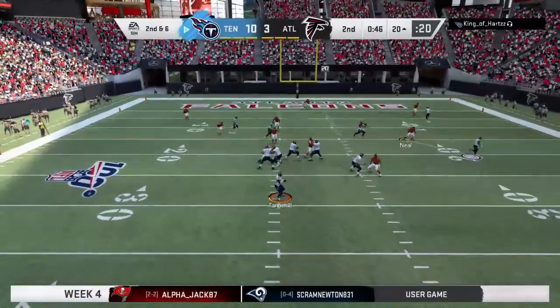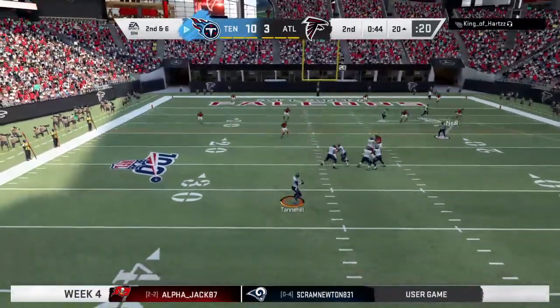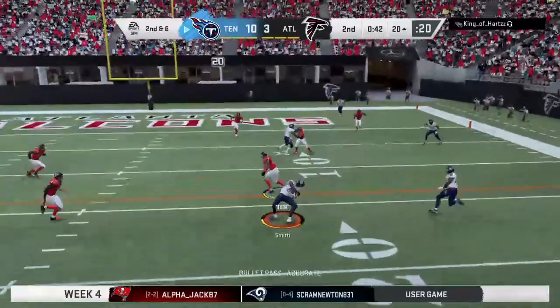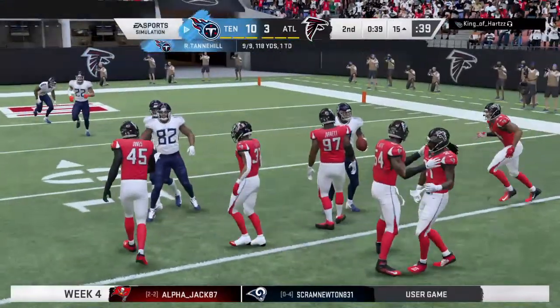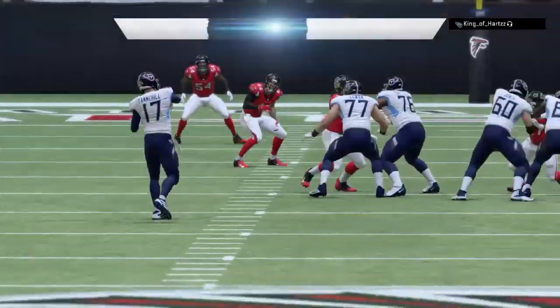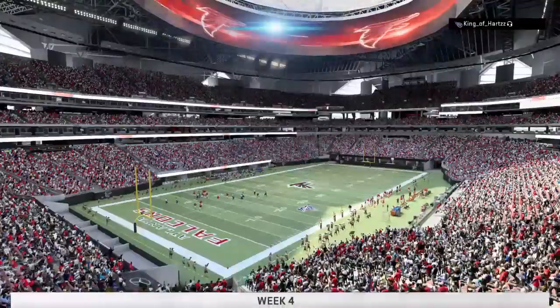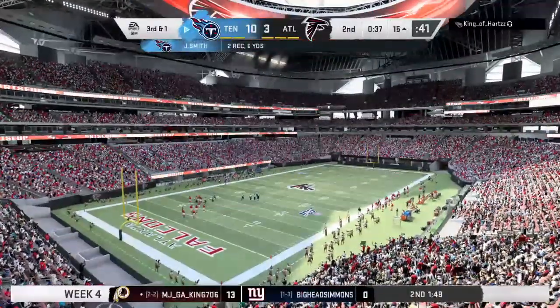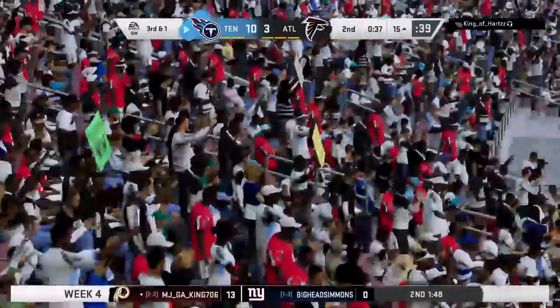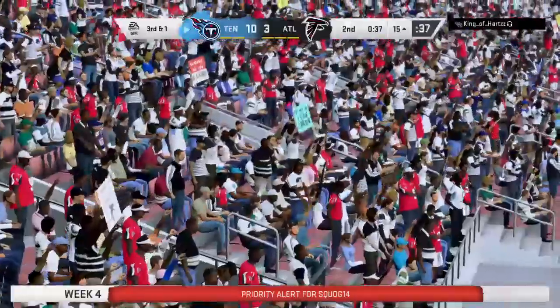To throw on 2nd and 6. Tannehill. Complete. Smith has it. And, partner, I think that was a great example that not all tight ends are created equal, because everything was right. Got the completion, but he's not one of the more dynamic guys in the league. So even though he caught it, couldn't turn it into much more.